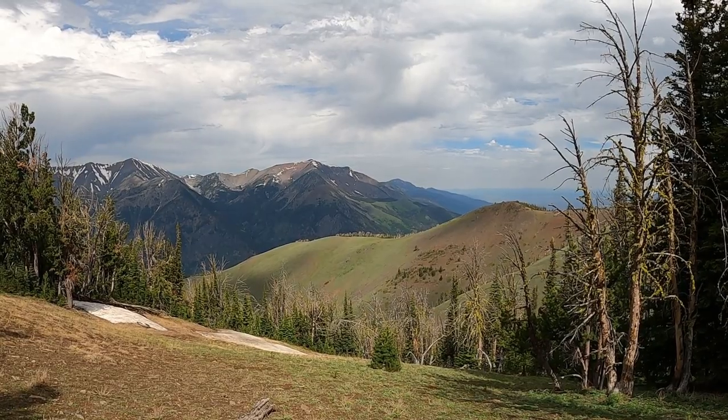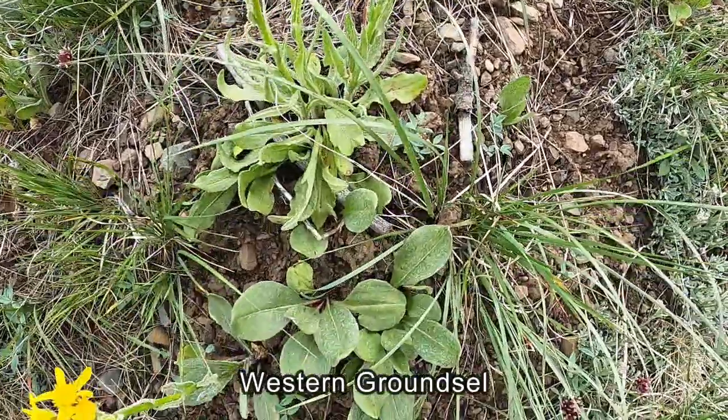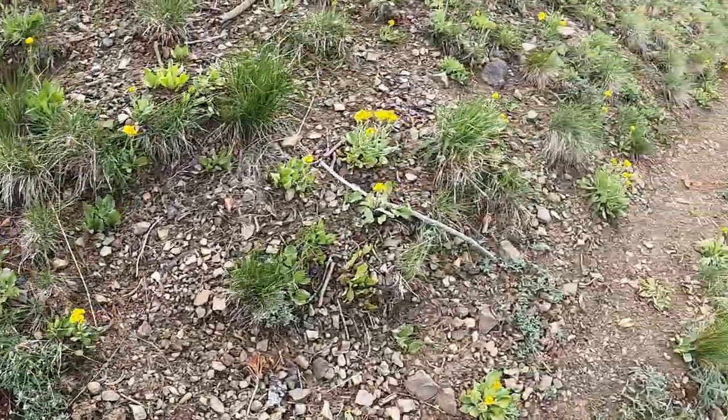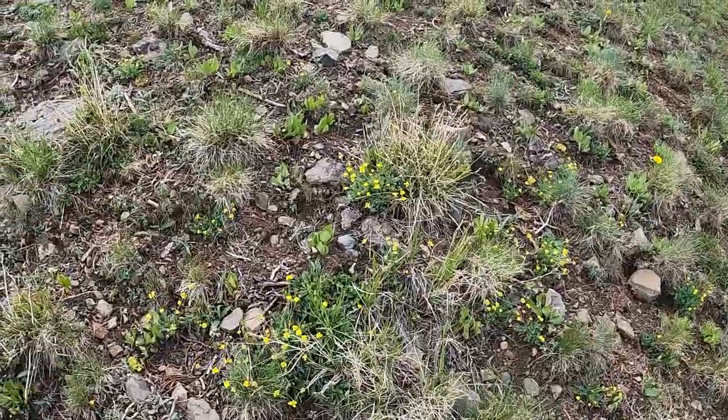Finally, I got some sun coming out. I want to say that's some kind of arnica. You can see the leaves. And let's go along here. Now there's parsley right here.